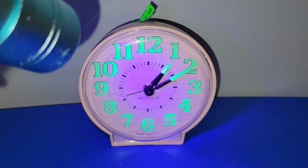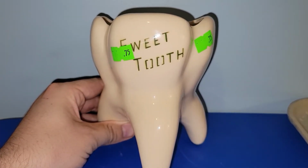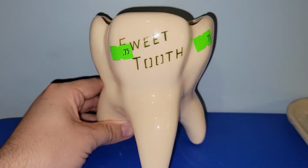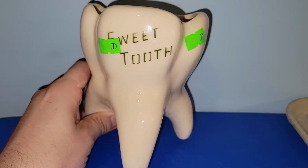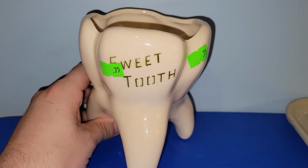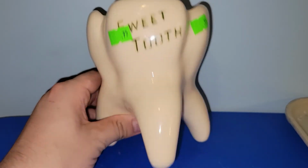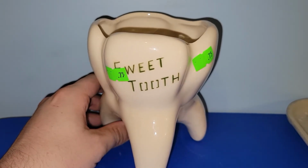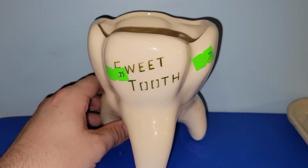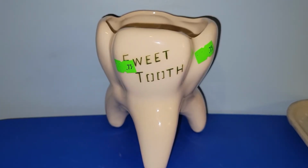And my favorite piece from this haul is this really awesome 1950s or mid-century modern sweet tooth molar planter. Never seen one before, but I liked the font of the lettering on there, and I do have a sweet tooth, so that's very fitting to me. No markings to say who made it. I wonder if at one point it had a foil label on it and it just rubbed off over time. Paid 75 cents, and they seem to do pretty well online.